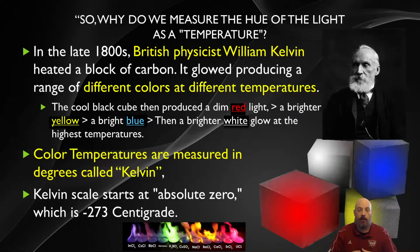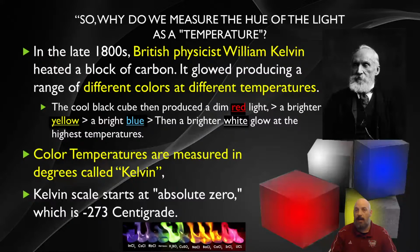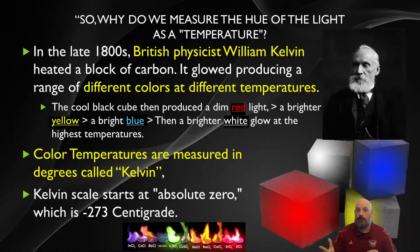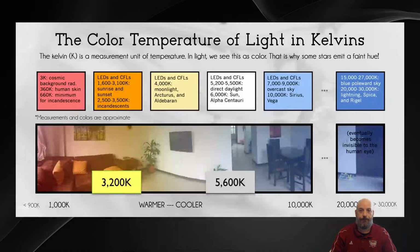And his scale starts at absolute zero, which is a temperature that cannot get any colder. This is about negative 273 degrees centigrade. And then the other end of the spectrum goes into the hundreds of thousands of degrees in temperature. And so these temperatures can coalesce to the same color. And in many ways, the temperatures can also coalesce into things that you see in astronomy, like a red sun, a yellow sun, a white dwarf star. They're going to have a similar color temperature because of that color wavelength they're putting out.